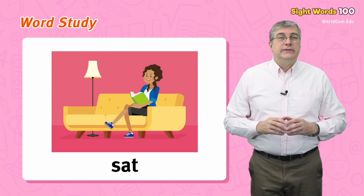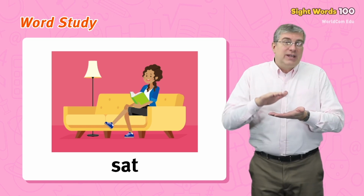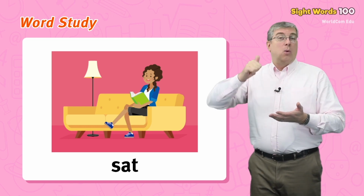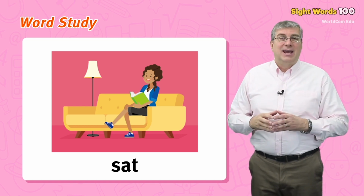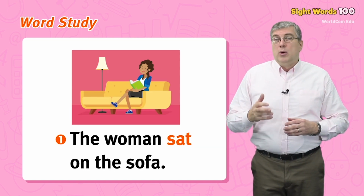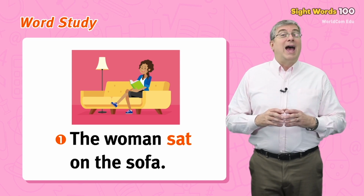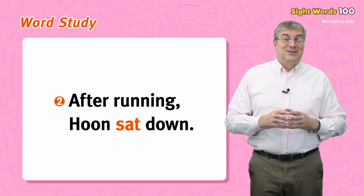This word is used to talk about a past action. When you sit, and you did that a while ago, you can say that you sat. For example, the woman sat on the sofa. Or, after running, Hoon sat down.